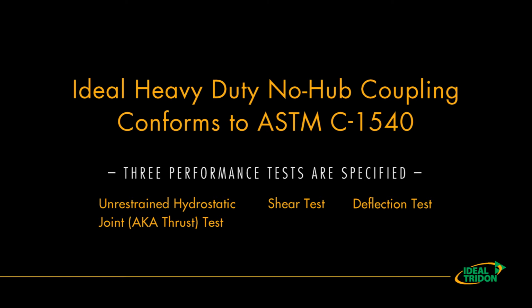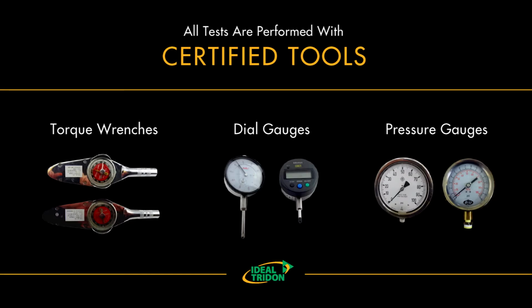In the interest of time, we have limited the tests to 6-inch and 8-inch heavy-duty green shield couplings only. All the tests were conducted at Ideal's laboratory in Smyrna, Tennessee, and were witnessed by an independent third party who certified the results.